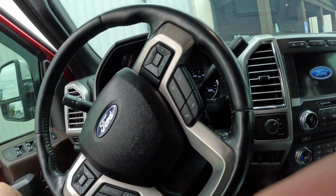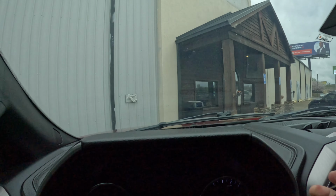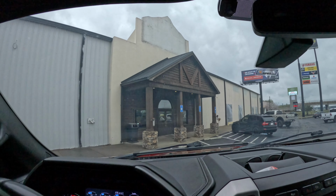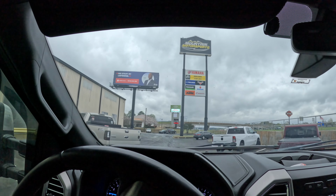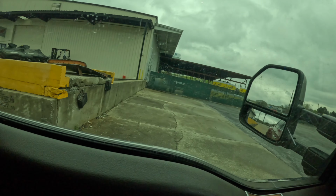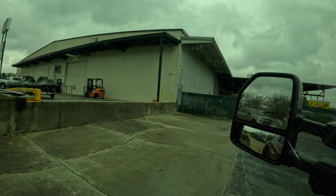Pick up the bike. Oh, he said, drive past the loading dock. Loading dock. Drive past, oh, those little tiny sticks.